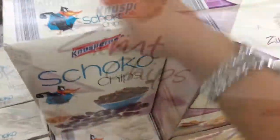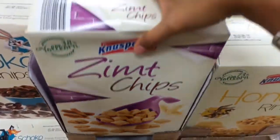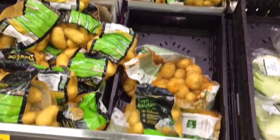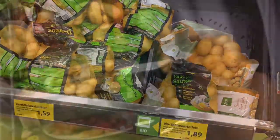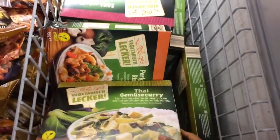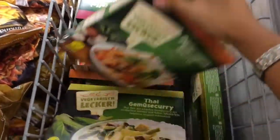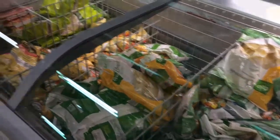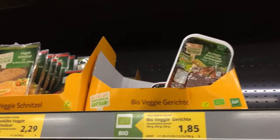Not to forget, we have those cereals. They are yummy, and we have oats, and potatoes are the cheapest thing you can buy. And if you're too lazy, we have some frozen options as well, ready to eat. Just heat them in the oven. And we have more frozen veggies, very cheap. They are even organic and more organic.